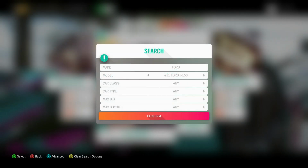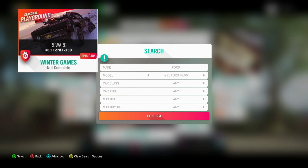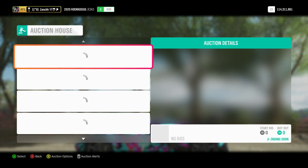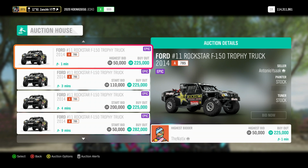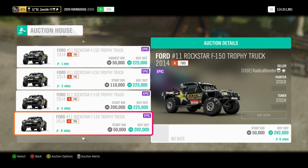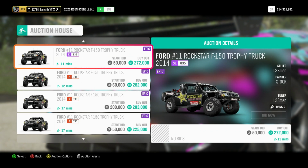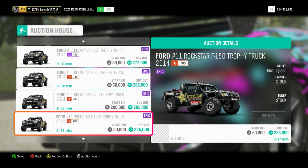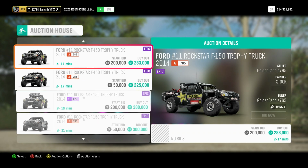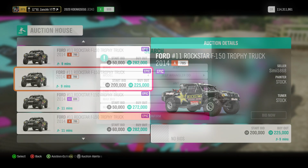Moving on. Now, for the Winter Games completion in winter, we've got the number 11 Ford F-150 making a return, currently sitting at an absolute poor price of 225,000 credits. Boys, there's no point even selling this. Nobody's going to buy it off you, as we're all aware. You might as well just keep it in your garage. You can try sell it if you want, but I highly doubt anybody's going to buy it. But making a return in winter is the Ford F-150 trophy truck.